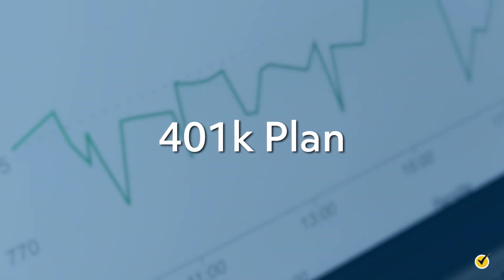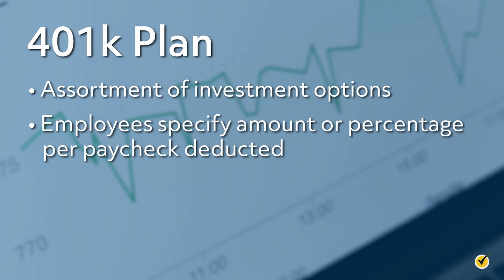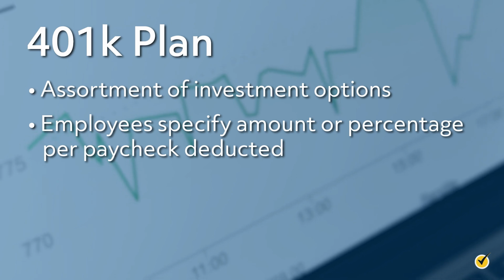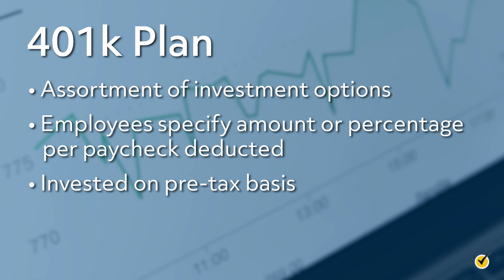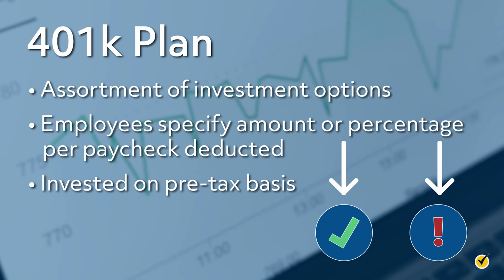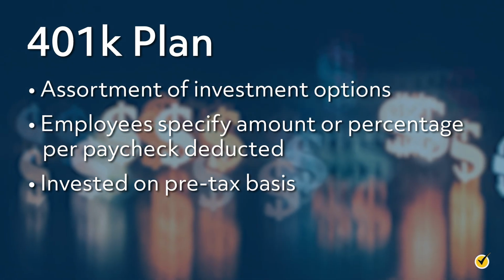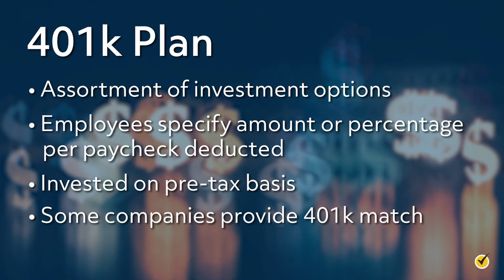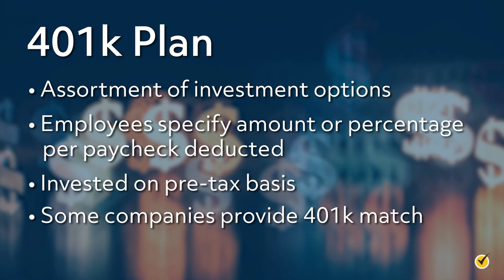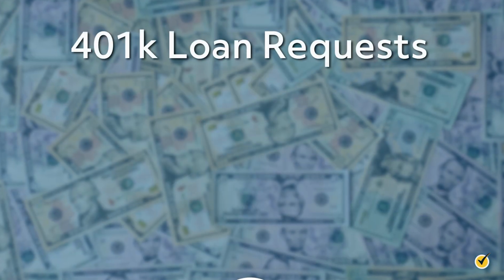Companies will also offer a 401k plan, which includes an assortment of investment options for employees to choose from. Employees can specify an amount per paycheck to be deducted, or a percentage. Either would be taken on a pre-tax basis to their 401k. Some investment options hold higher risks than others, so employees have to pay close attention to these fund accounts and may move their money around several times before finding an investment option that offers more returns than losses. Some companies offer a match to 401k contributions that can depend on the amount the employee contributes. Some companies allow employees the duality of making their pre-tax contributions to their 401k along with after-tax contributions to a Roth IRA plan.